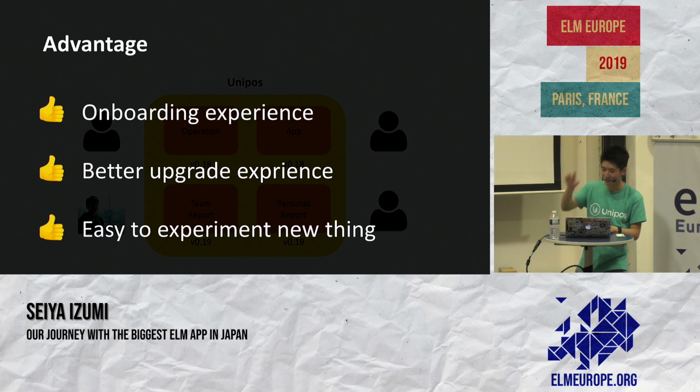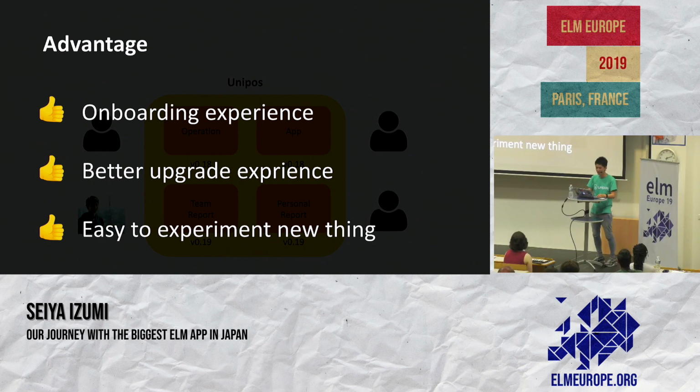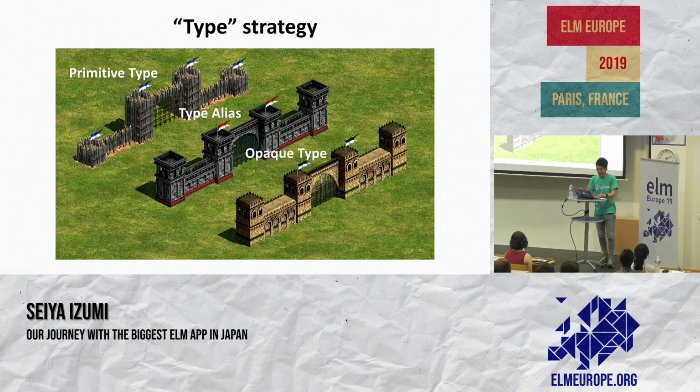Each one is totally independent so that engineers can try out some experimental stuff, like trying out a new Elm version, trying out some experimental library, architecture challenge, and so on. The next one is type strategy.